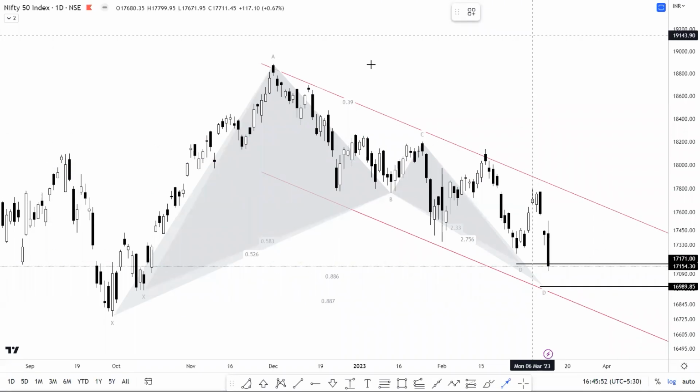So in today's video, we'll be taking a look at Nifty 50 and Bank Nifty for tomorrow's trading session. So without any further ado, let's get into the video. It was quite a volatile day in Nifty with a negative of 1.49% and Bank Nifty at 2.27%. So what's the way ahead? Let's decode it in today's video.